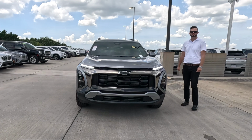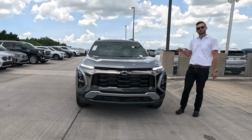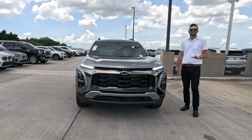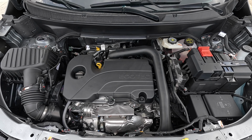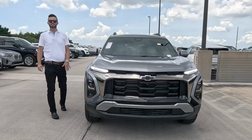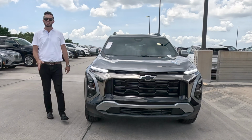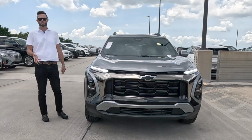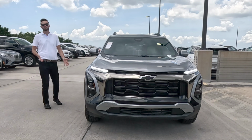3 different trims to choose from, 1 powertrain option, which is a 1.5 liter 4-cylinder turbocharged that's producing 175 horsepower and 203 pound-feet of torque, and that's paired to an 8-speed automatic transmission, achieving 25 mpg for the city, 29 mpg for the highway. Now, when you go the CVT route for the front-wheel drive, you're only losing 2 mpg for the city, so is it worth going that route?